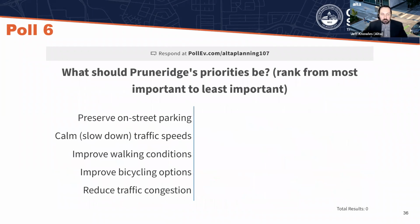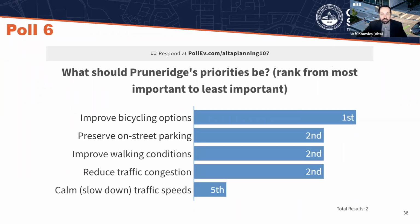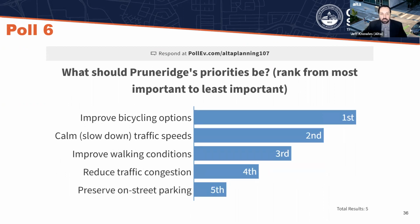What should Pruneridge's priorities be? And we're asking you to rank them. And there may be others. So if your top priority is not here, send us an email. But we want to know, what are your priorities in ranked order? These are in no particular order that I'm presenting them. Preserving on-street parking, calming or slowing down traffic speeds, improving the walking environment or walking conditions, improving bicycling options, or reducing traffic congestion. So of these options, where should this plan really put its focus? And again, if we missed anything, we're inviting you to send us an email.